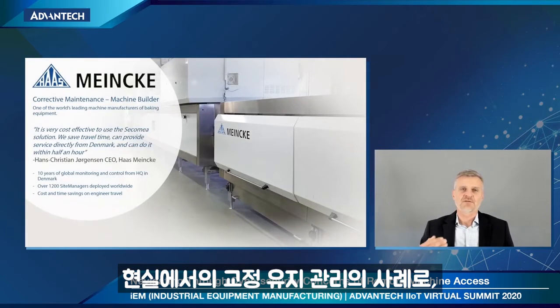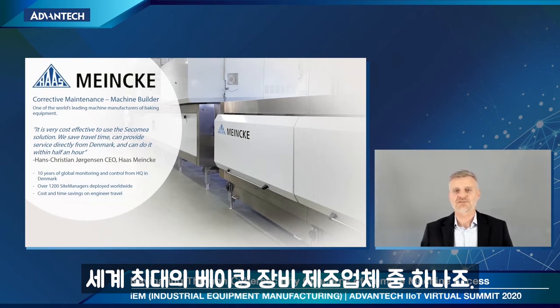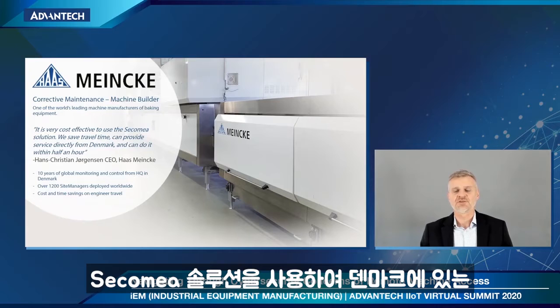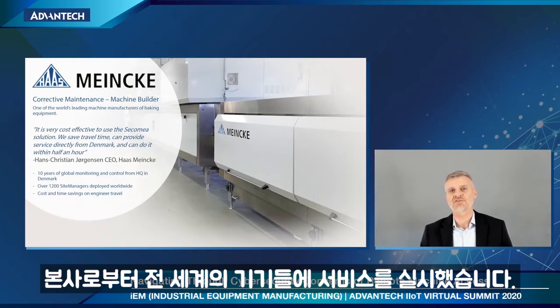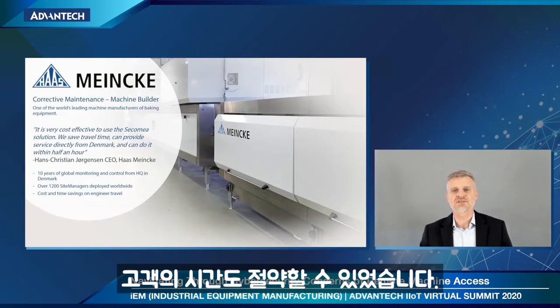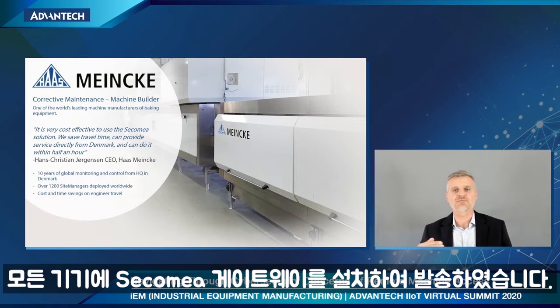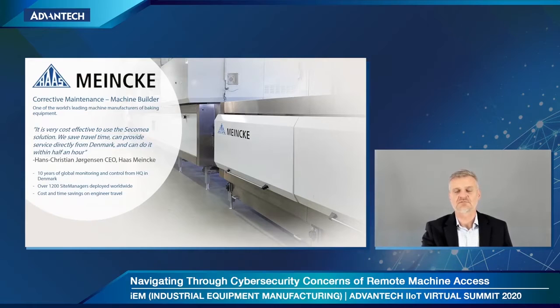A real-life corrective maintenance case. Haas Meinke, one of the world's largest manufacturers of baking equipment, uses the Secomea solution to service their machines worldwide from the headquarters in Denmark. This reduces technicians' travel costs and ensures customers increased uptime. They've done this for the last 10 years and every machine is shipped with a Secomea gateway installed.